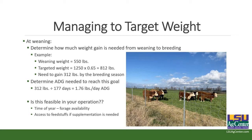I'm not an extremely strong nutritionist, but if you need help figuring out what to do for your heifers, either from a forage standpoint or from some sort of supplementation, reach out to your local extension agent, reach out to me. I can sit down and look at it. It takes me a minute to think about it. And we will definitely get you on the right track from a nutrition standpoint to be able to meet these targeted weights.